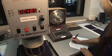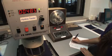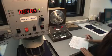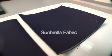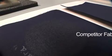When 3 water droplets appear on the fabric, the pause button stops the test and results are recorded. The higher the amount of pressure required to produce 3 droplets, the better the water resistance. When compared to alternative fabrics, Sunbrella performance exceeds published results and shows excellent water repellency.